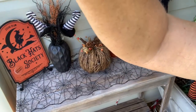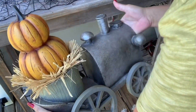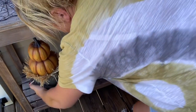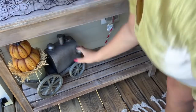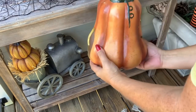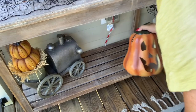So let me bring y'all down. We're gonna be putting in this cute little pumpkin on this tractor. I bought this at Home Goods last year, y'all. And I did a haul on it. And I love him. So cute. Okay, that's him. Next up, I'm going to be putting my little jack-o'-lantern right here. I'm going to put him in the corner here.